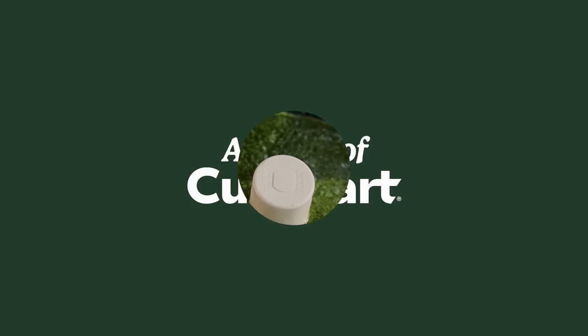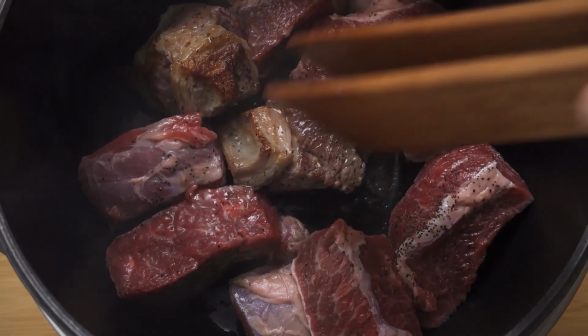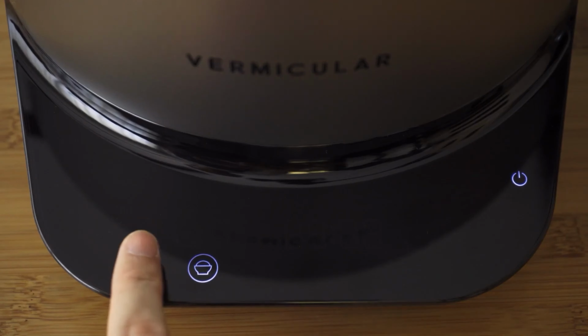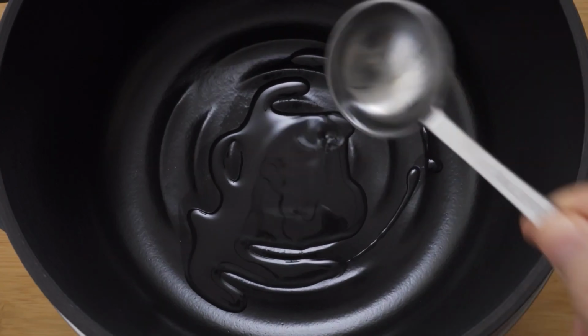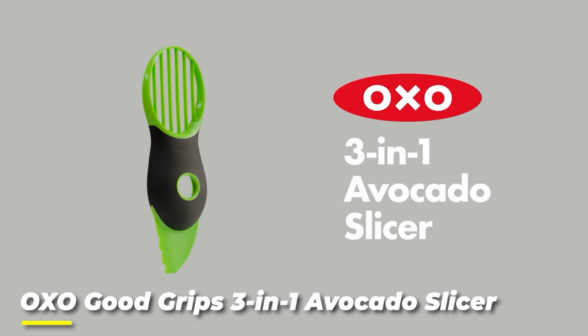Number 3. Lodge Preseasoned Cast Iron Skillet. A cast iron skillet is a kitchen staple that every home cook should own. The Lodge Preseasoned Cast Iron Skillet is durable, versatile, and perfect for everything from frying and searing to baking. Its even heat distribution ensures food is cooked to perfection, and its pre-seasoned surface means you can start cooking right away.